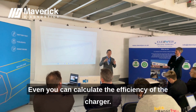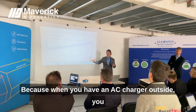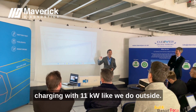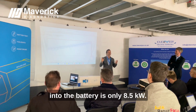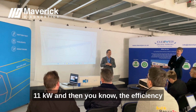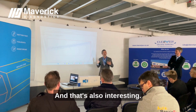You can even calculate the efficiency of the charger, because when you have an AC charger outside, you have maybe a display where you can see you're charging with 11 kilowatt like we do outside, and the power going into the car, into the battery, is only 8.5 kilowatt. Then you can easily calculate 8.5 divided by 11 kilowatt, and then you know the efficiency of the AC to DC charger. And that's also interesting.